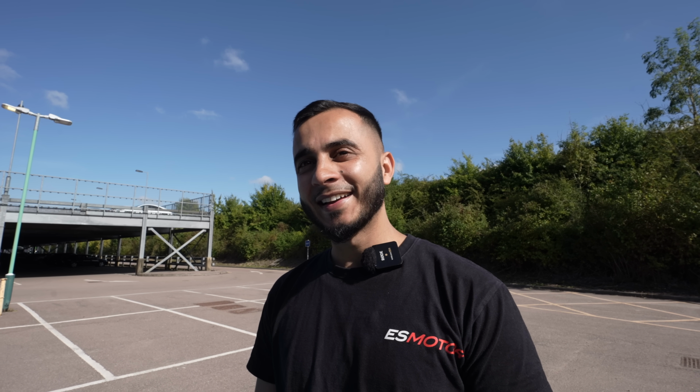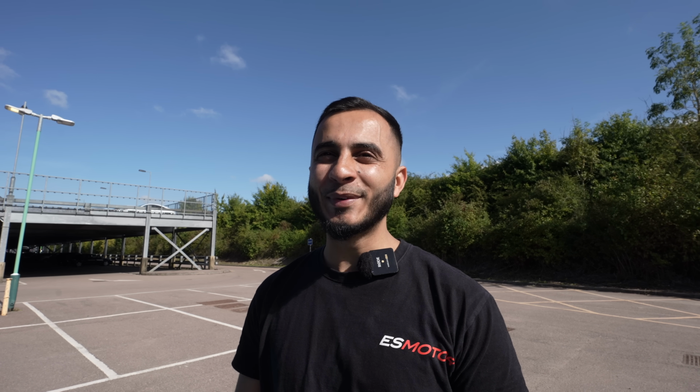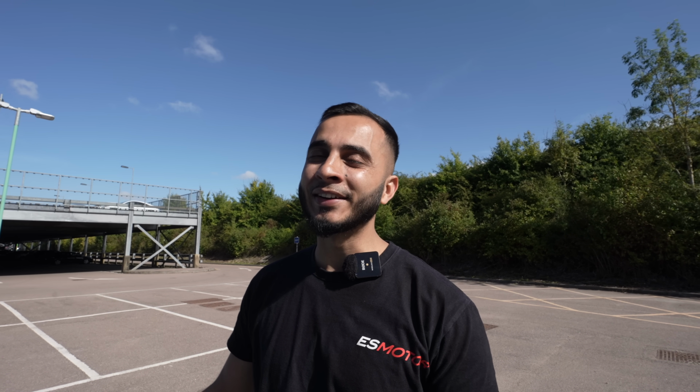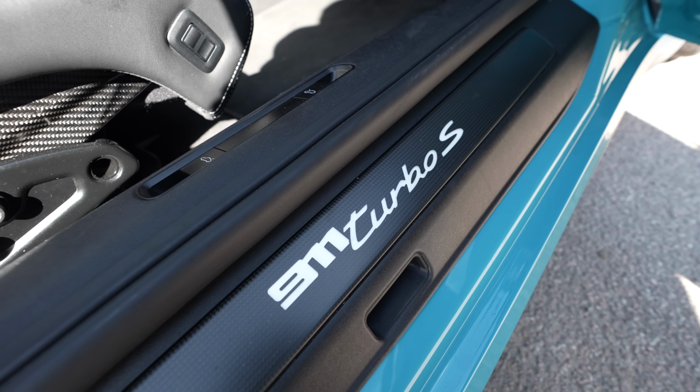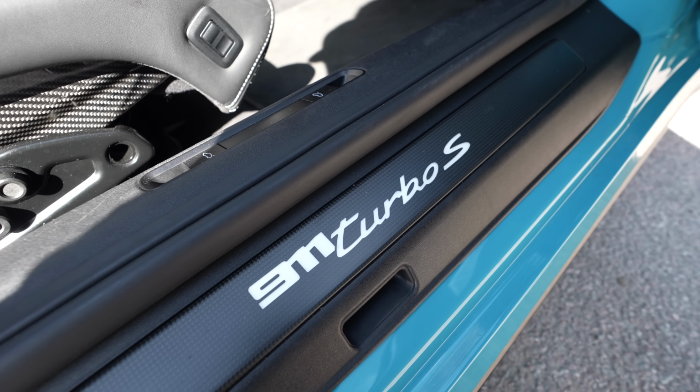Sick. Rev range is increased as well. So what's it revving to? Just slightly higher. A little bit more? Just a little bit more. But he's done that on stock ECU, which is again pretty impressive. For sure. Bearing in mind, this is still stock gearbox. Stock gearbox and only 9-plate dogs and clutches.